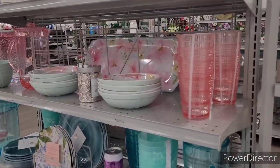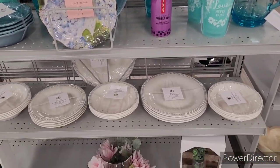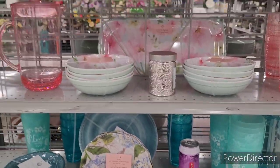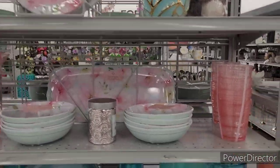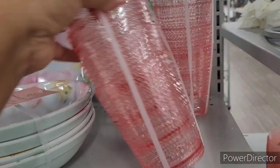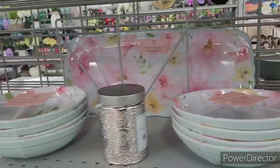$12.99. Here's some little cups and plates to entertain with. These hard plastic, let me see. Yes, hard plastic. I like those. They're very beautiful. Very beautiful. Let me see. $7.99, set of 4. This right here is $5.99. Can't beat it. Can't beat it.